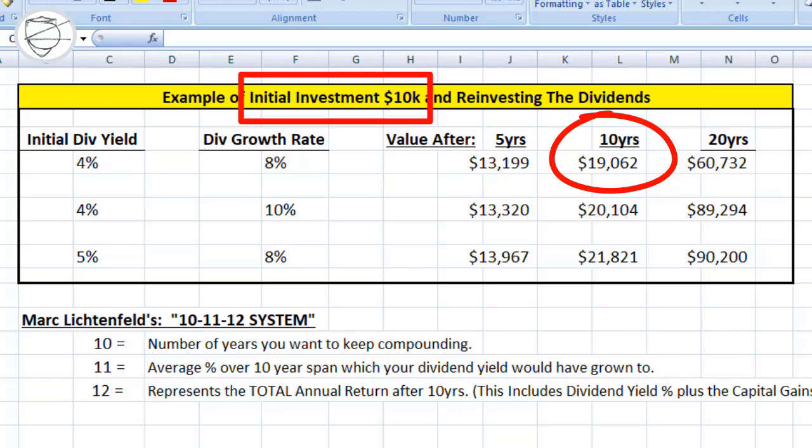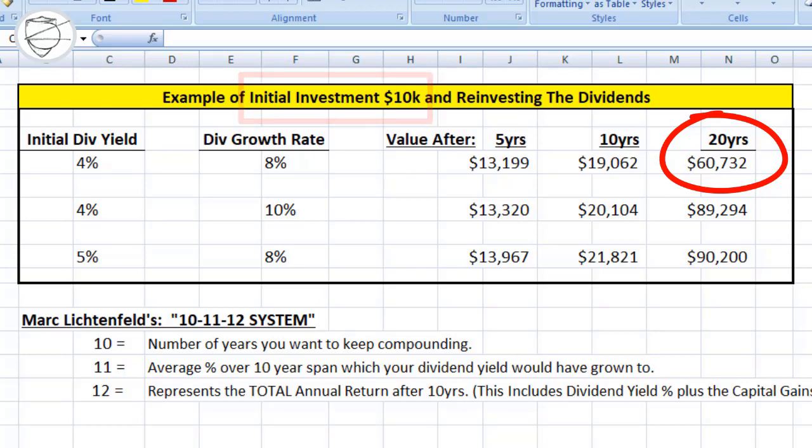But again, where this thing really takes off, as you can see here, is like year 15 or year 20. Because as you can see here, guys, all of a sudden, by year 20, you have like 6 times the growth. You exponentially grew this by a multiple of 6. So you started out with 10,000, but by year 20, now you have 60,000. And all you did was reinvest the dividends.